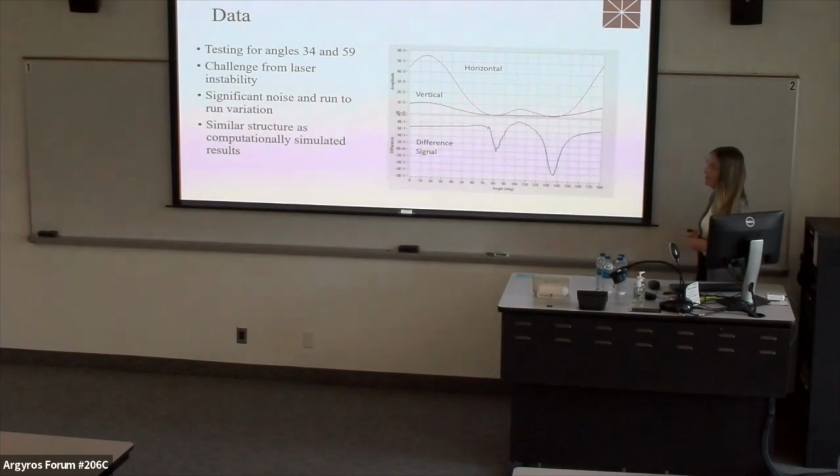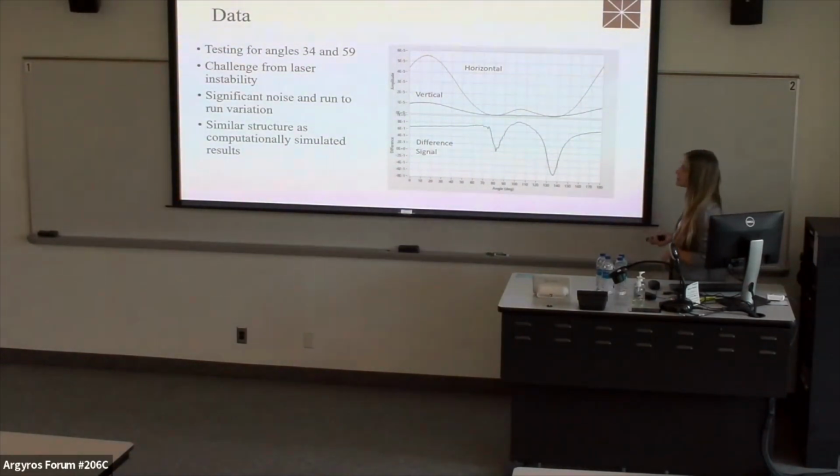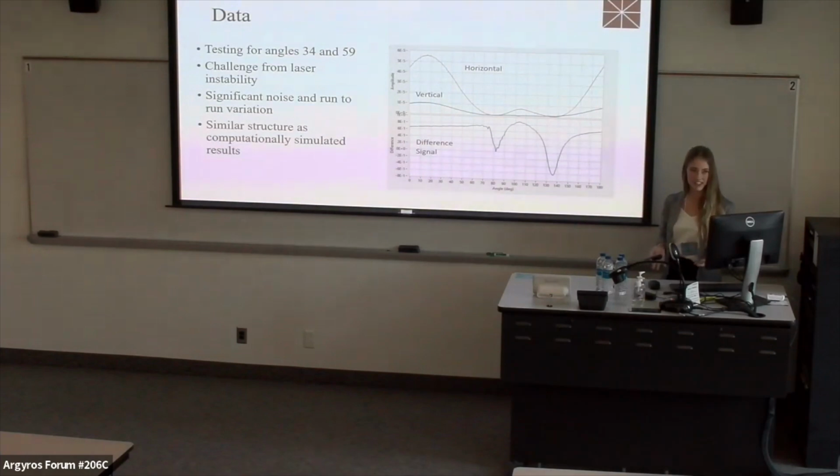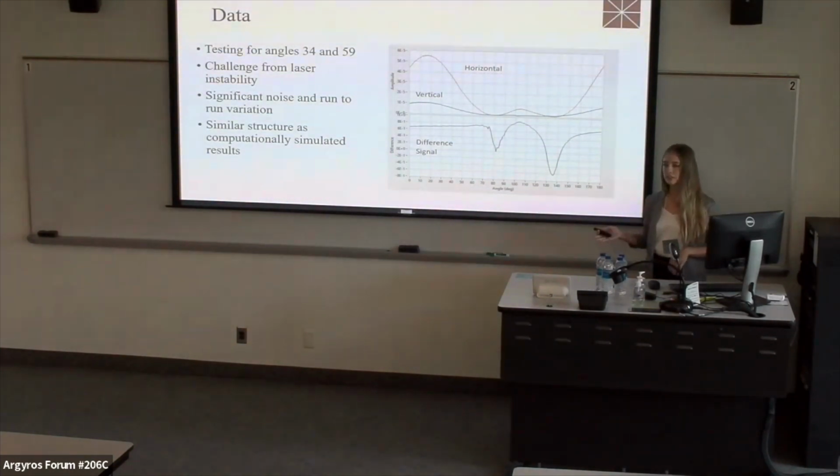For our data that we've collected in the lab, we're in the process of doing it right now, but we've tested for angles 34 and 59. There's been a little bit of a challenge because we've gone through a couple iterations of lasers. This is a very small measurement process, and we've had some unstable lasers, so that's been a challenge. And then there's a significant run-to-run variation happening. And so as we collect samples, they've been drastically different from each other.